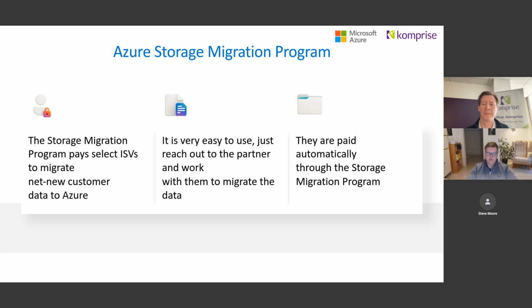Yeah, so Microsoft is running a program to help customers with file migration, storage migration in reality. We call it the Azure Storage Migration Program. What this really is, is we're paying selected ISVs like Komprise to migrate net new data over to Azure. It's very easy to use. You literally just reach out to the partners, Komprise in our case here, and you work with them to migrate the data. Then we offset their license cost through the storage migration program. So there's really no cost incurred to the customer on that. Well, obviously Azure cost, but not for the migration itself.